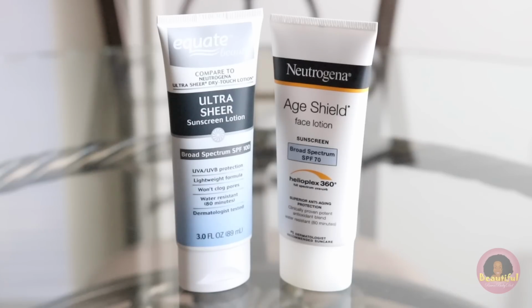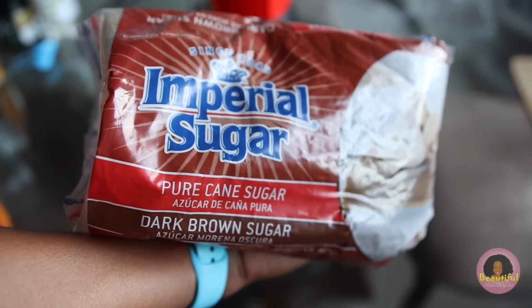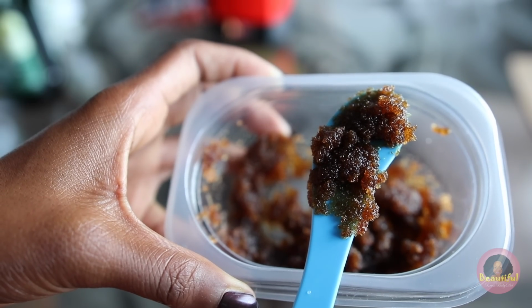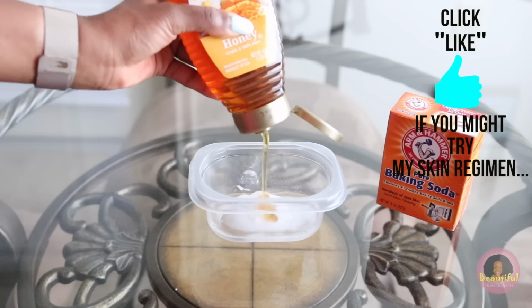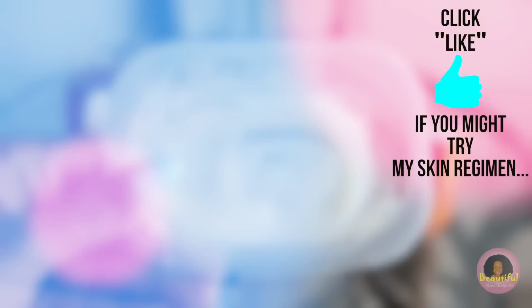You want to be protected from UVA and UVB rays specifically. And there's always the fun option of making your own, which you know I love. So my old faithful is the brown sugar with a little bit of olive oil, mix it together, and you got an exfoliator. Another quick do-it-yourself is just taking a little bit of honey with a little bit of water and some baking soda, mixing it until it makes a thicker paste, and there you have another exfoliator.